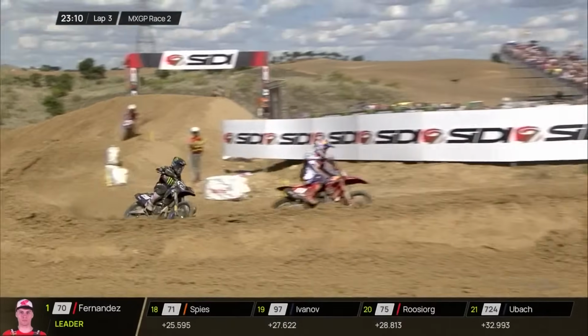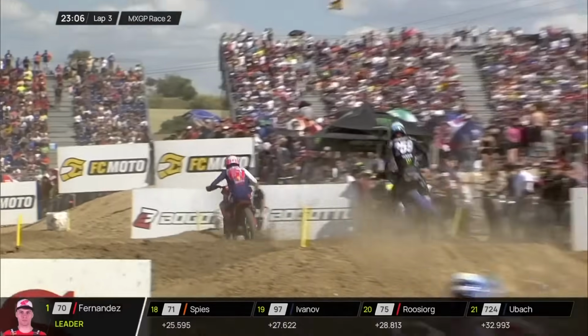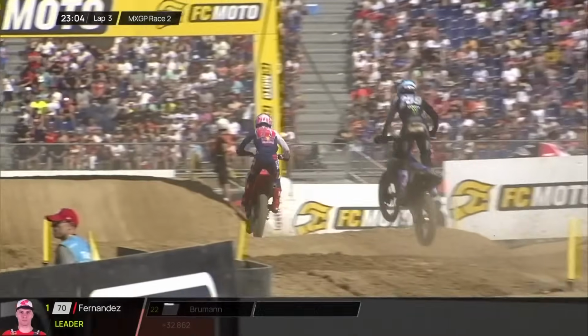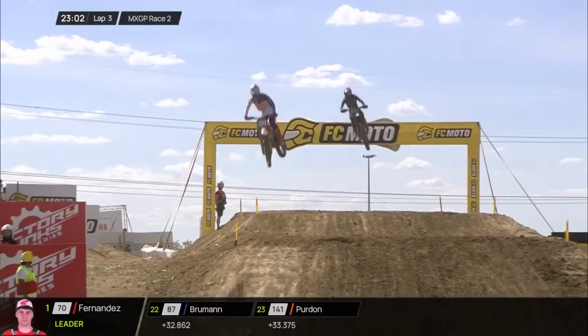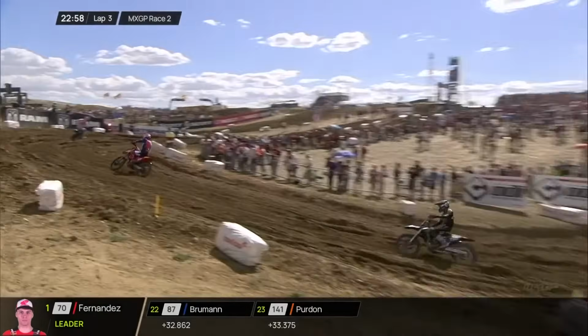Oh, so close. Koldenoff having a sneaky look down the inside of Prado there, but the Spaniard denying the Dutchman. But Koldenoff desperate to find a way through. Doesn't want the rest of the guys to get away from him.